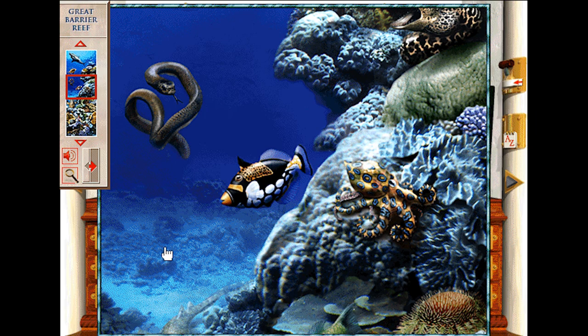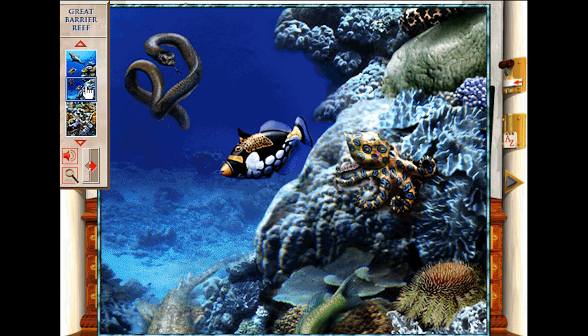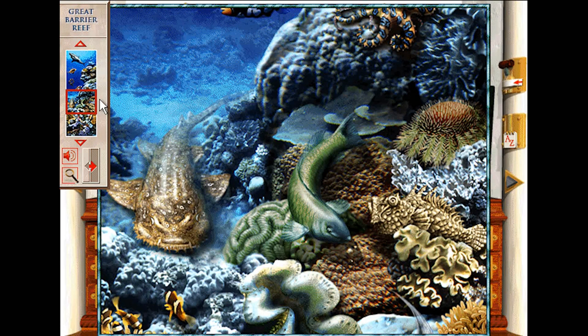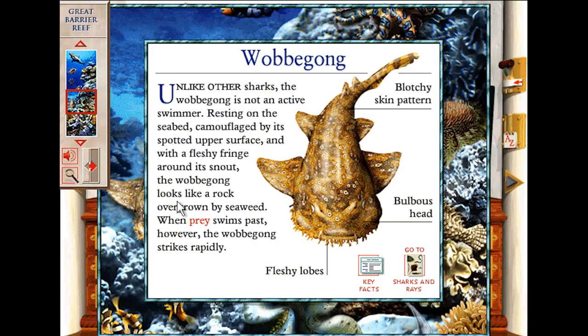The seabed below the coral reef is covered with sand. This sand is formed by the action of the sea eroding parts of the reef. It is also produced by some animals breaking off pieces of the reef to feed on tiny animals called polyps. Wobbegong.